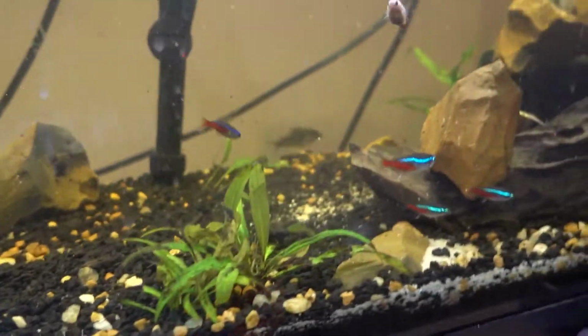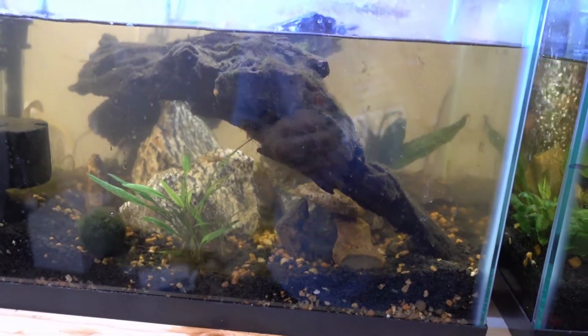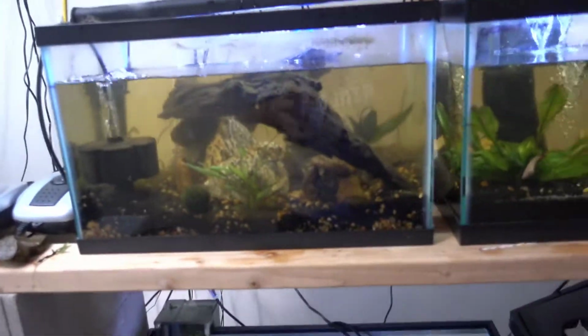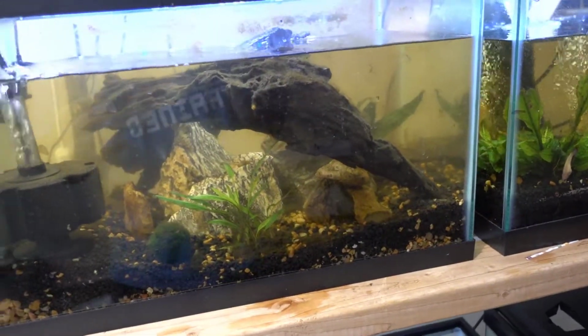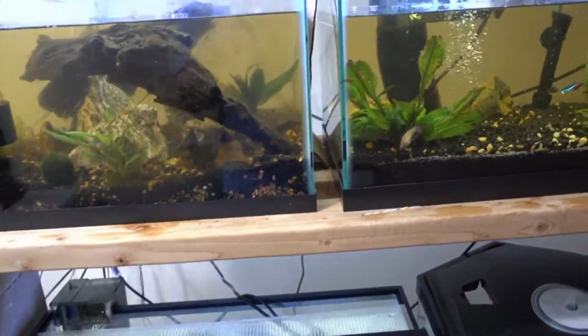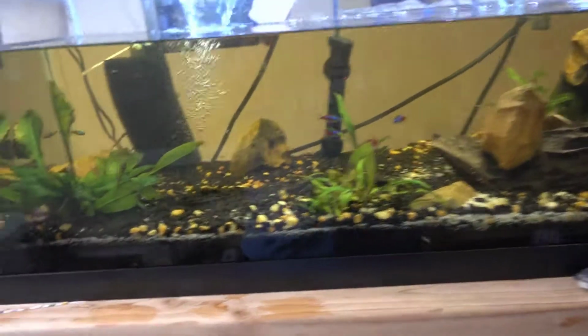But yeah, just a little update on what's going on in the fish room. We also did a little re-scape here because we're adding cories to it, so I had to take the betta out. He's over there, very angry. We'll add the cories first, let them get situated, and then we'll add the betta. It'll look all different to him, so he'll think he's in a new little territory. That should lessen the aggression. We'll see what happens. Alright guys, I'll keep you updated.